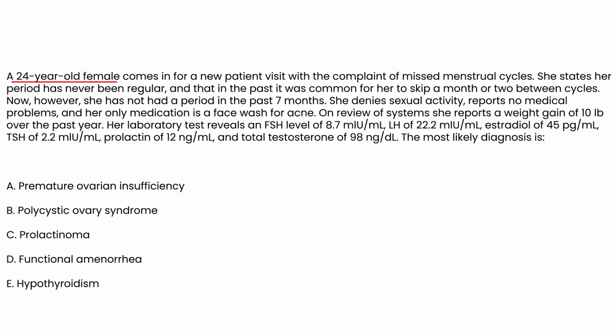24-year-old female comes in for a new patient visit with complaints of missed menstrual cycles. She states her period has never been regular and that in the past it was common for her to skip a month or two between cycles. However, she has not had a period in the past 7 months. She denies sexual activity, reports no medical problems, with her only medication being a face wash for acne. On review of symptoms, she reports a weight gain of 10 pounds over the past year. FSH is 8.7, LH is 22, estradiol 45, TSH 2.2, prolactin of 12, total testosterone of 98.